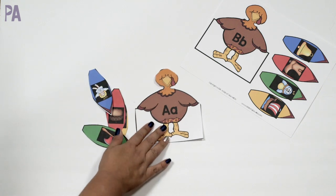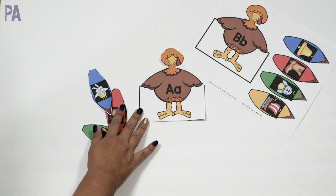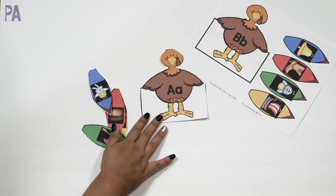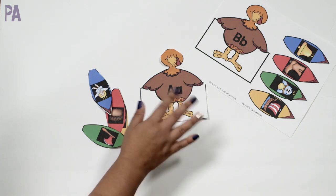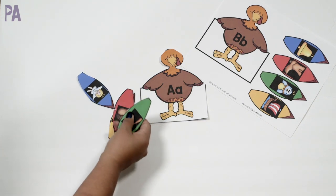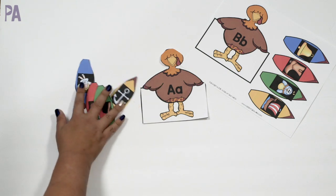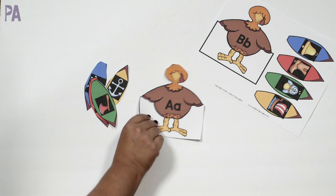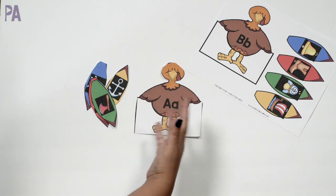So what I would do is, if you have a child that is just learning their beginning sounds, don't do the whole alphabet. Give them one of these to start off with. If you want to make it harder, do a couple of letters and mix up all the feathers. If you want to make it even harder, throw in the B and A together and mix them up so they have to determine which one goes with which. You can make it harder as the more you add, right?